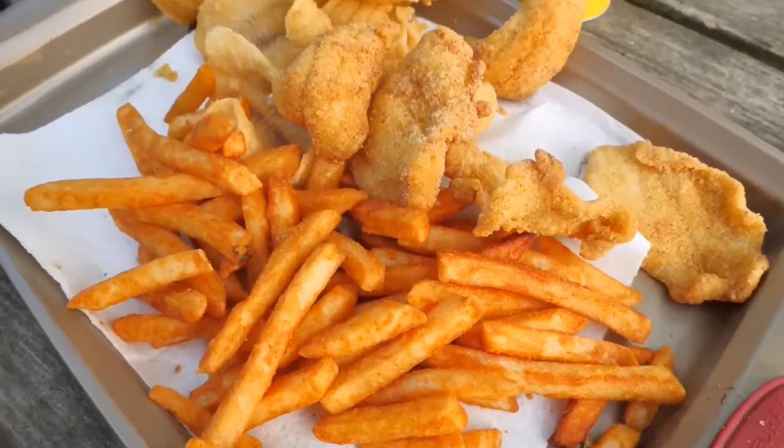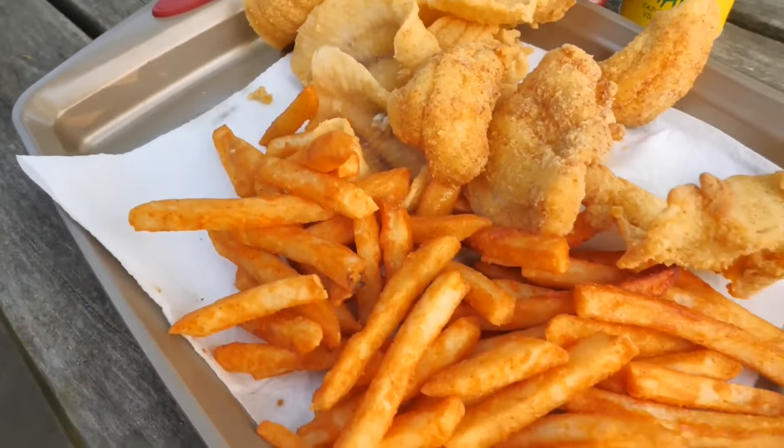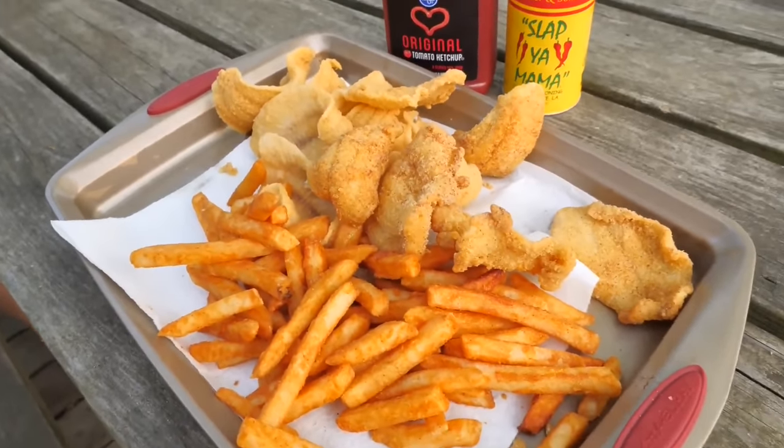And there you have it. The birthday dinner is complete. We've got some slap your mama to shake on the fish. Got some ketchup for the fries. And I think we're just going to eat right off of this platter right here. It's going to be so good. I'm ready to taste those fish. They look super clean, super tasty, super delicious.